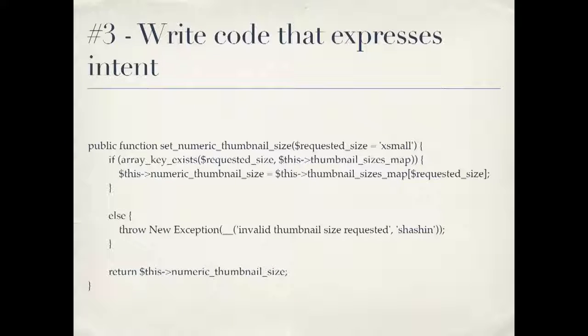Number three, we get to our verbs: writing code that expresses intent. These are our functions, our methods if you're writing object-oriented programming. I don't know if you can see the code on the screen there, it's probably a little small. But the idea here is that we have method names, just like our variable names, that clearly explain what it's for. And as you read the code, you can sort of understand what it's doing. And I'm not even giving you any context. You don't know what class this came from. But you can read it and get a sense of what's going on. And you can do that without something that's not here. And the thing that's not here is comments.